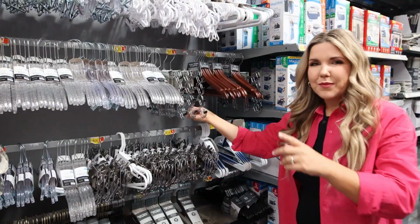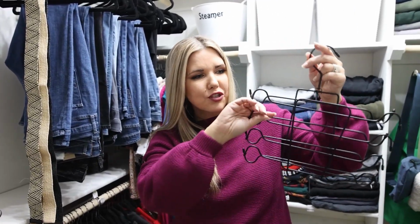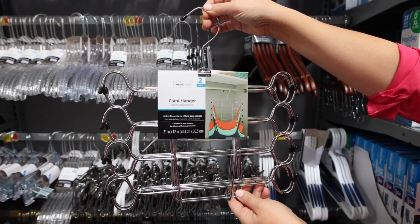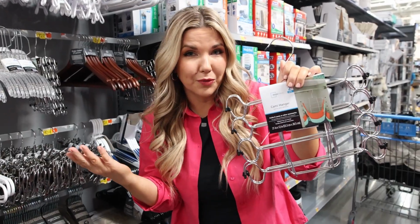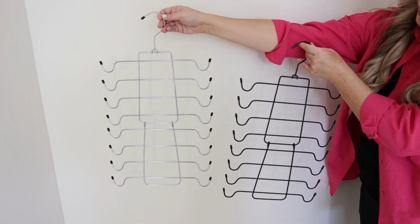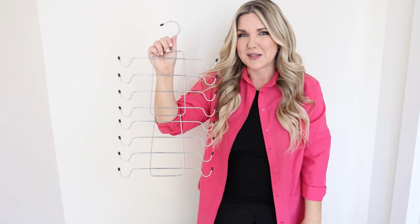I have this same tank top organizer that I bought off of Amazon. I think you get a 2-pack for around $12. This is a 2-pack for $7.27. I think it holds about the same tank tops and a similar price. The Walmart hanger hangs up to 8 items on it. It's perfect for your tank tops. It's exactly the same as the one I have off of Amazon, just a different color, but the Walmart one is less expensive.